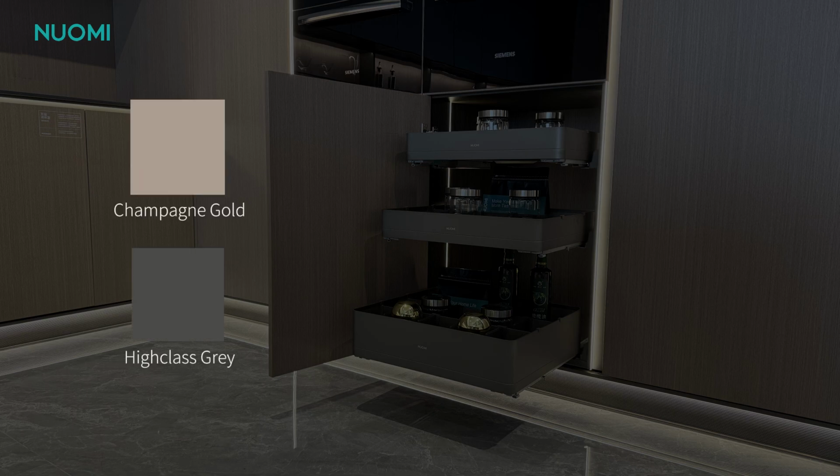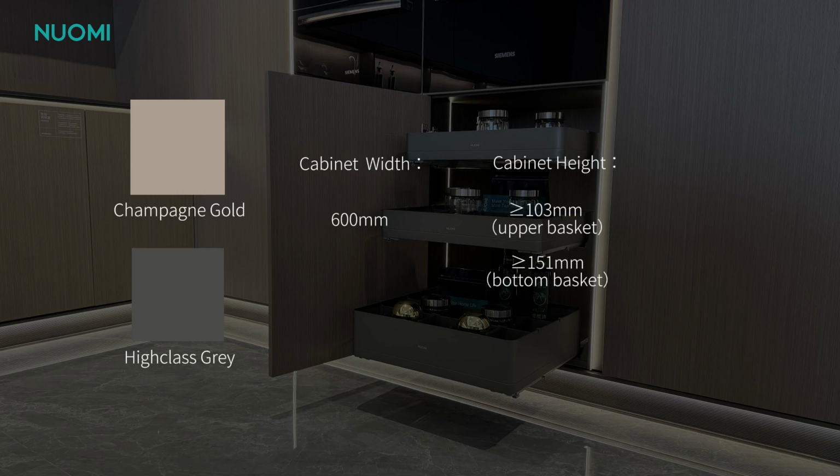It's suitable for cabinet widths of 600 mm. The installation height of each of the two upper baskets must be at least 103 mm, while the bottom basket requires a height of at least 151 mm. And the cabinet depth should be greater than 457 mm for installation.